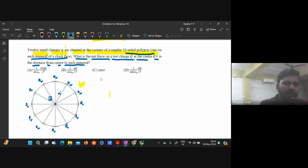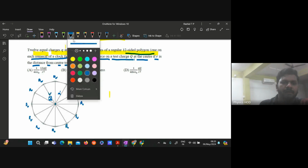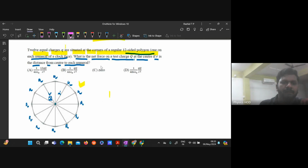Then without doing any calculation, we can easily find out the force on this Q charge because of this small q. That is, one can write, this is the positive charge, this is also a positive charge. The force of repulsion will be there. That is, this will be the force in this direction because of this charge. And because of this charge, the force on this charge will be in this direction. Similarly, the force on this Q charge because of this Q will be along the radial direction. The magnitude of the force will be the same.